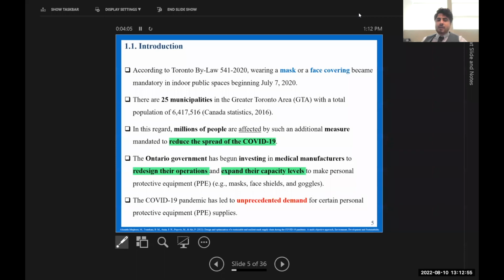However, on the other side, the Ontario government began investing in the medical manufacturers to redesign their operation and expand their capacity level. If you may remember, by the beginning of the COVID-19 pandemic, we were in a shortage of the mask supply chain. So the provincial government started to invest in the medical manufacturers to expand, or some of them to switch their operation to produce masks or other PPE. On the other side, we had the unprecedented, high increase in demand for the PPE supply.